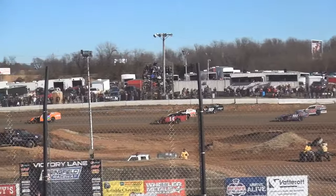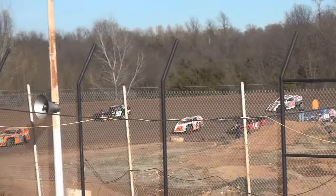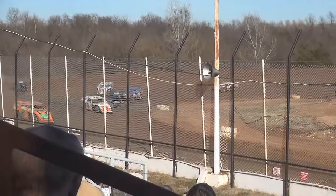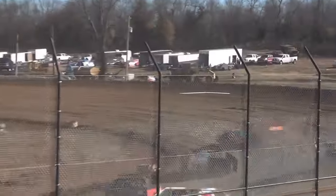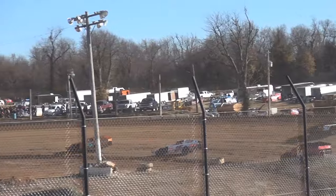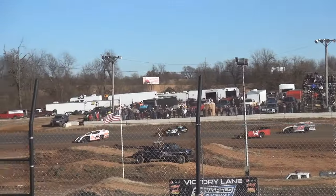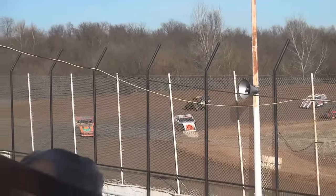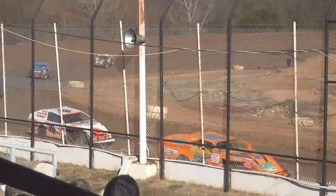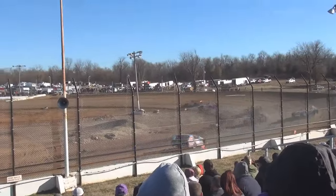Three wide off turn number 2, Logan Martin in the middle. As they come through turns 3 and 4, they are still 3 wide. Paul dropping back to 4th, now under attack by Michael Page in the 23 car. Out in front, though, it's all Aaron Scroggins. Beecham way up high as he comes through turns 3 and 4. Down on the bottom side, the number 14 car trying to hold off Michael Page.